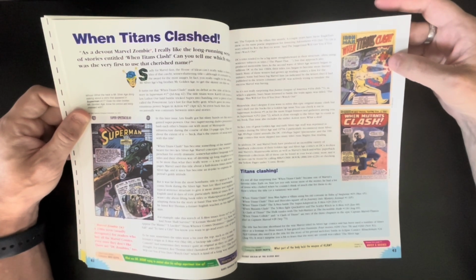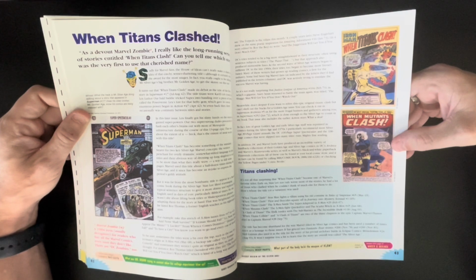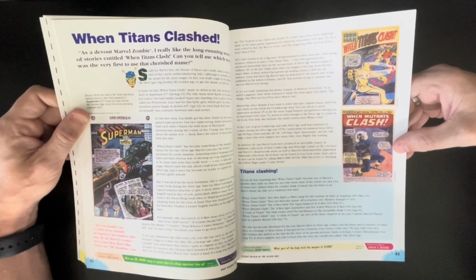I love Don Heck from that period. X-Men here, who drew this? Don Heck laid it out. Werner Roth penciled it. John Tartaglione inked it. And that was from X-Men 29. That's cool.